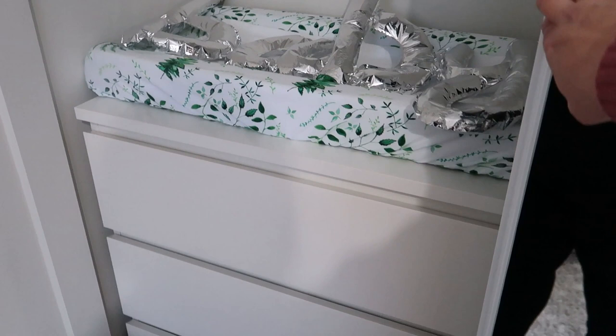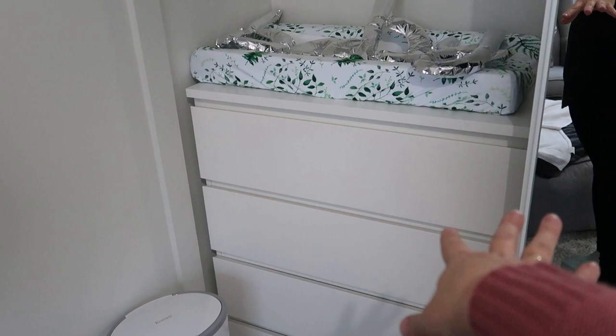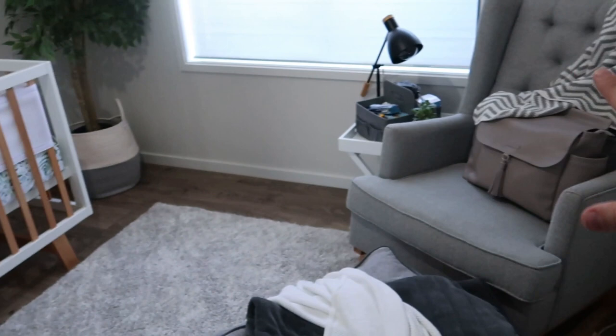Okay, and then in the closet, we have a change table. So I don't know if you guys have ever seen something like this set up. I thought it was a super good idea when I saw it. It just saves having an extra piece of furniture cluttering an already quite small room.